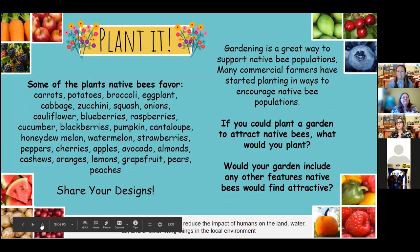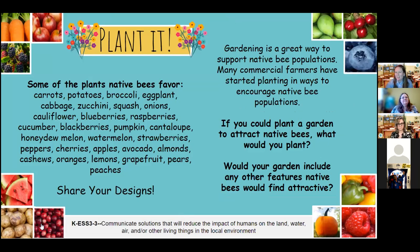So it's okay, it's not all lost. We can help the bees by planting a garden that will help them with their pollen and nectar collection and help us. You can plant a garden with some of your favorite foods to help the bees. And with the older students, we are able to actually work through a grid of the idea of in a certain space, what plants could we fit? What choices would you make? How would you help the bees?